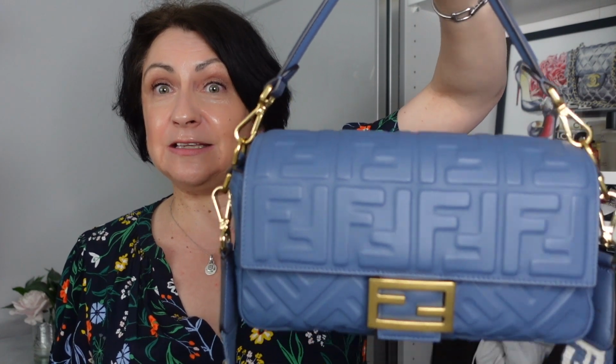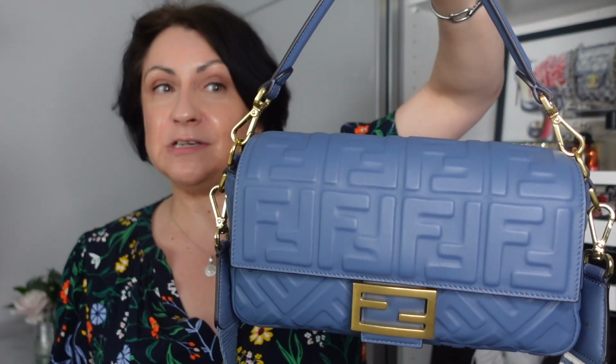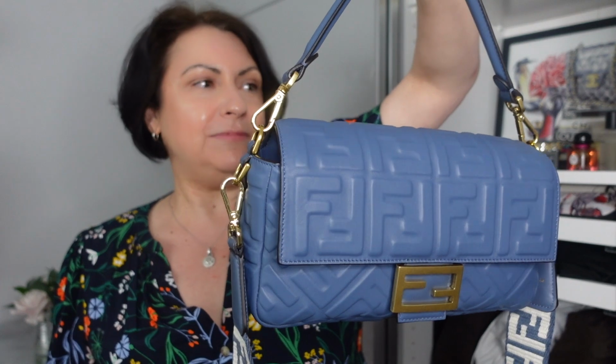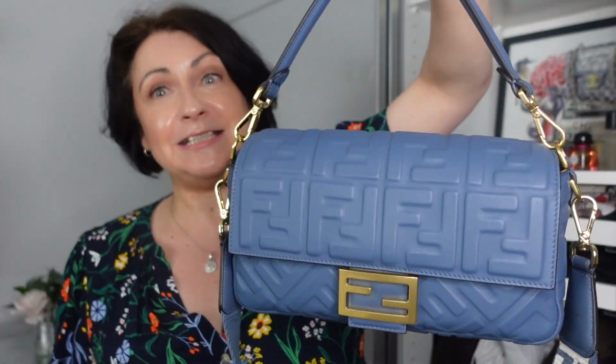And this strap, and I haven't seen anyone unbox this colour on YouTube, so I think I am unique that I've got this one on luxury YouTube. If somebody has seen it, please let me know, or if anyone's got it, let me know. But this is just gorgeous.